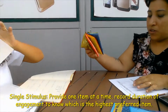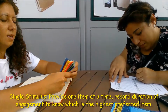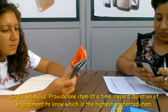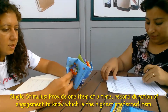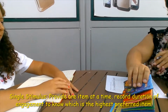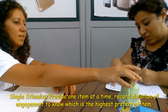Do you like to play with book? Sure. Starfish, crab, seahorse, dolphin, lobster, turtle, jellyfish, octopus, whale, shark. Okay. Like dog? Sure. No, I don't want it. Oh, okay.